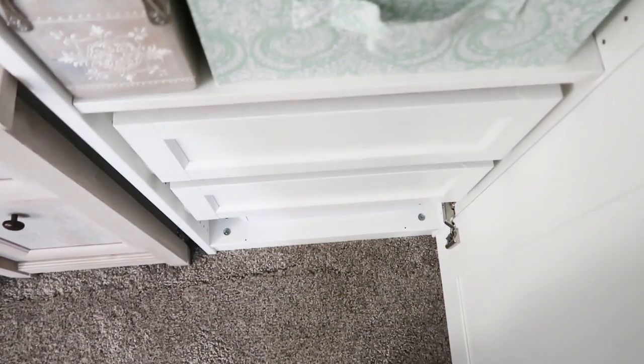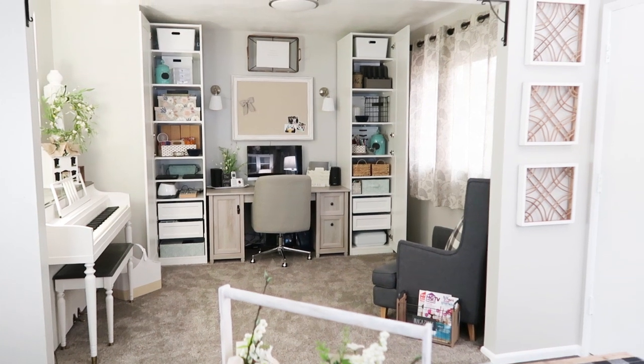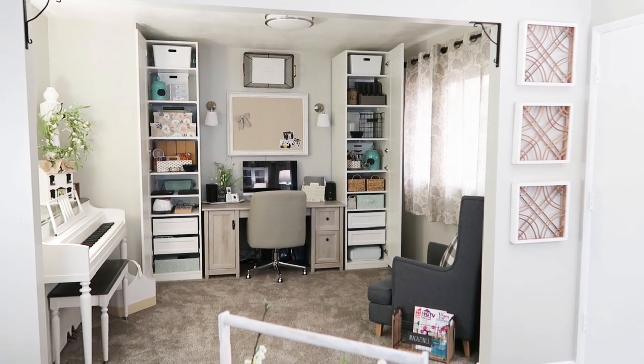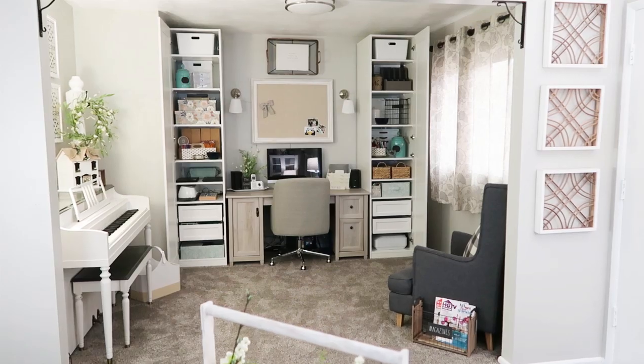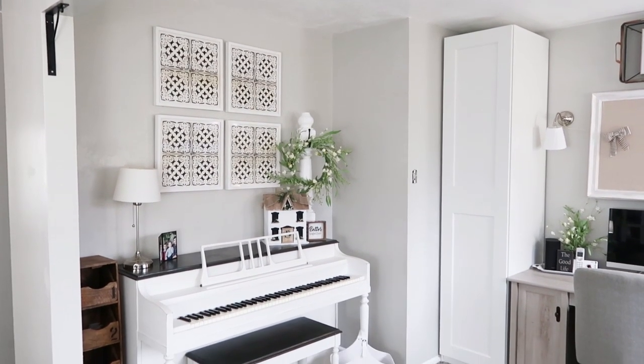Now here is the overview look of those cupboards. Again, when they're open, they just look so pretty, which is what I was going for. I wanted things to look like they had life, personality, and a home. And then when the doors are closed, it still looks really beautiful. So overall, the room turned out exactly how I wanted it in my head. I'm super happy with it.